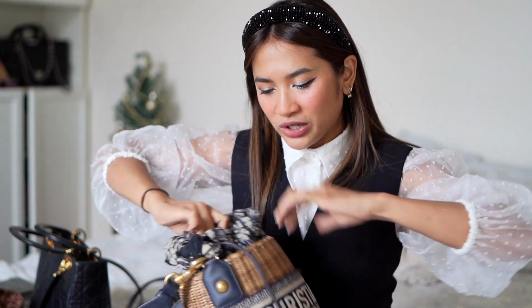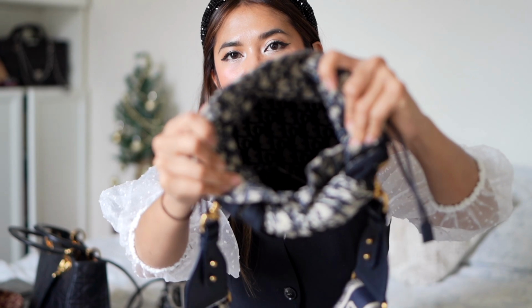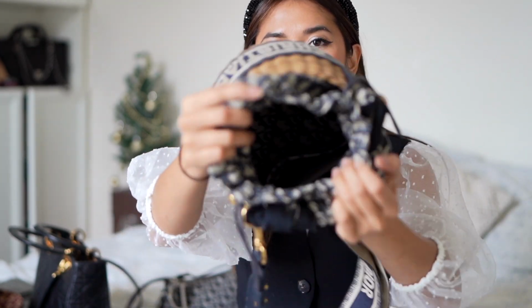This is really beautiful because it's got the Dior lining, which I really do love. There's not much to it. The interior is just pretty plain. You probably can't see that, but I have used this one already quite a few times. It does feel a bit bulky on the side sometimes, so I don't wear it for crossbody.